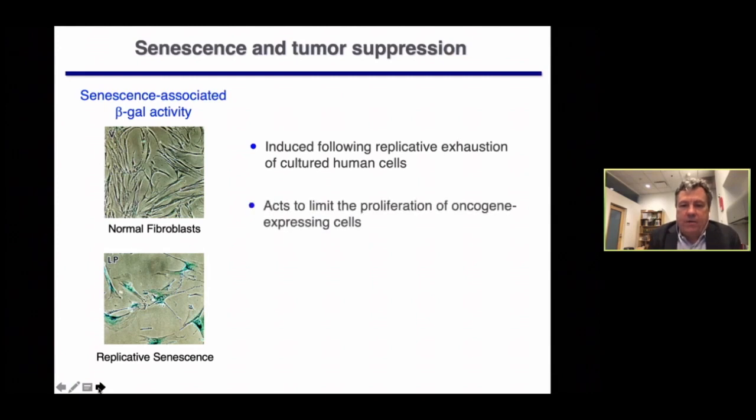Now, we know that over the last 20 or so years, it's become clear that senescent cells act in sort of a stress response program that can limit the proliferation of oncogene expressing cells. And you could imagine if oncogene expressing cells can't proliferate, they can't form tumors. Nevertheless, this program is disrupted during the course of tumorigenesis, such that most tumors that arise in mouse models or in human patients have evaded this process.